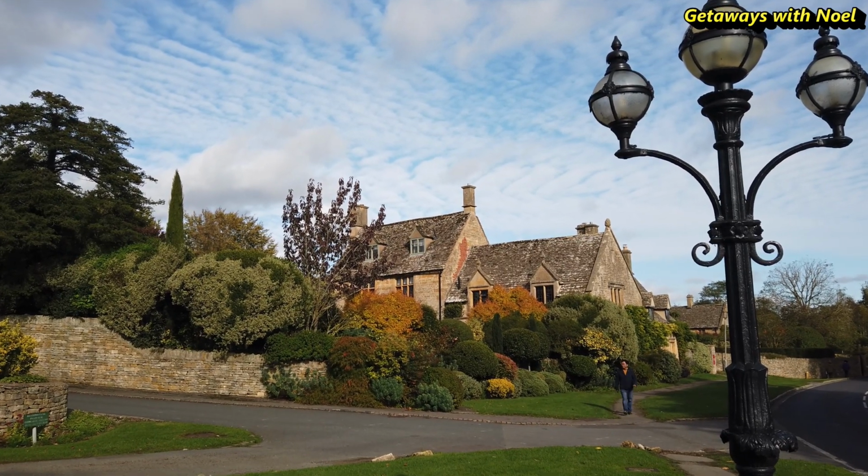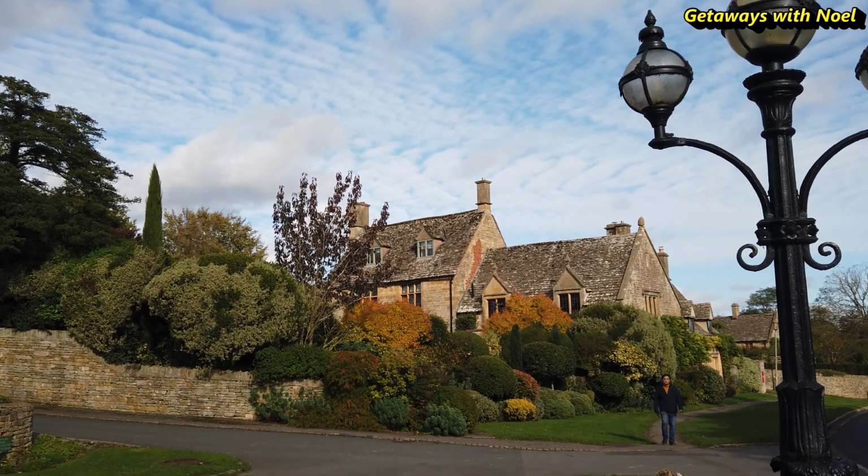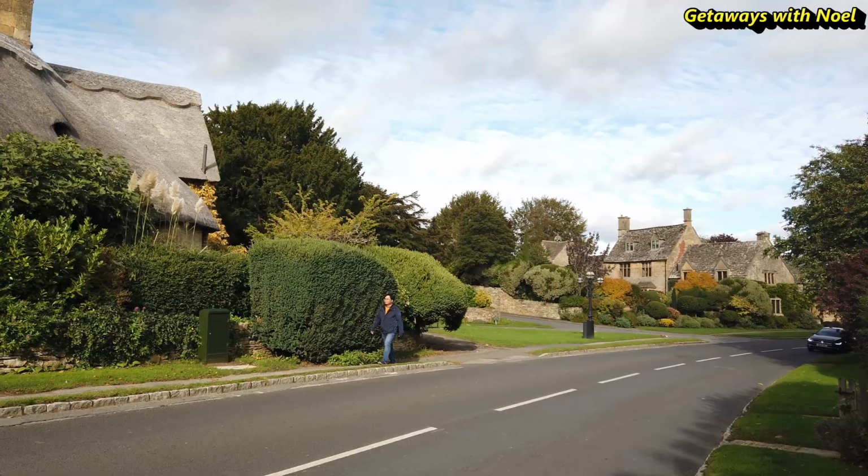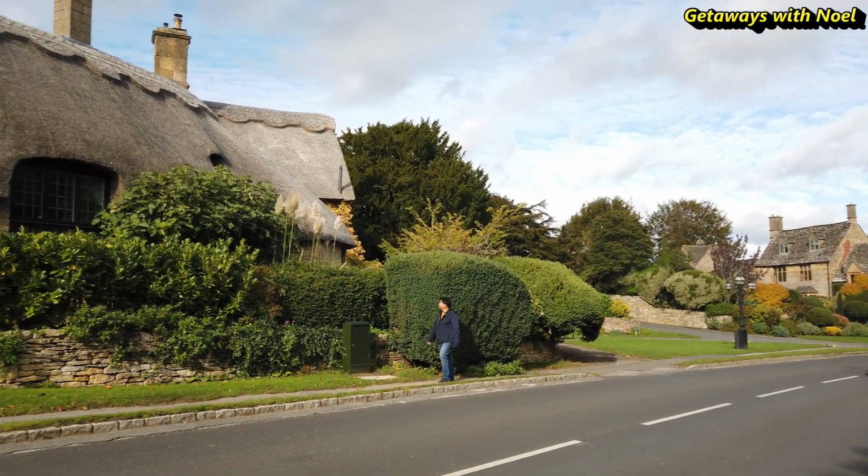Towards the south of the village, at the end of Ship Lane, you will find some pleasant houses which showcase more of the local architecture, in particular the old thatch roofs.